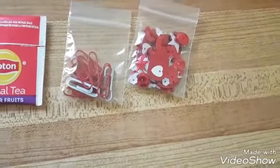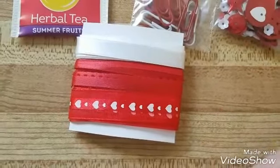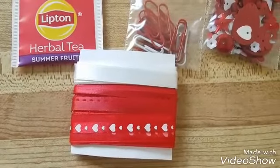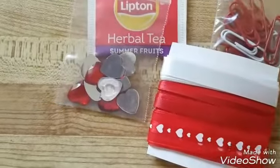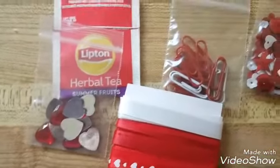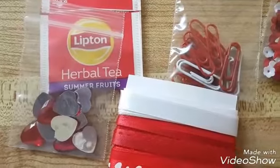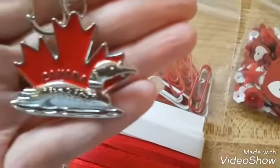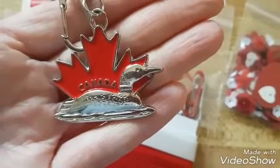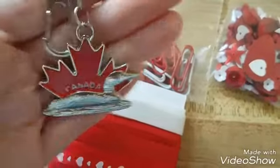I got red and white ribbon. And I got some red hearts. And I got a keychain that says Canada on it with our loon. So I thought, oh, that'd be pretty cool.